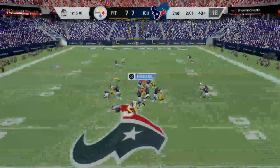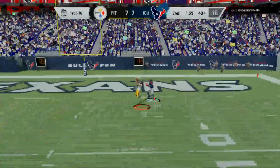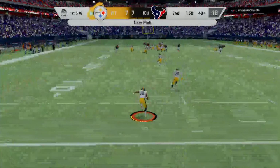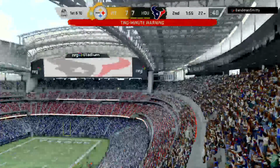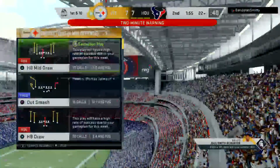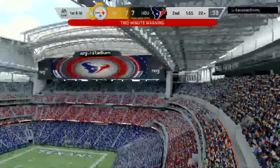After the interception, here's Watson going deep for Hopkins. And the defense has it covered. It's intercepted. Picked off by Mike Hilton. And he will bring it out past the 20-yard line. Don't throw this way.